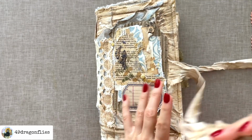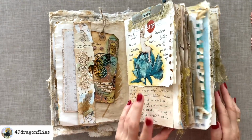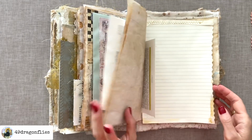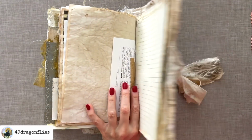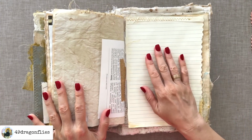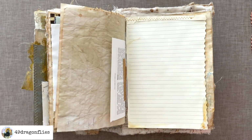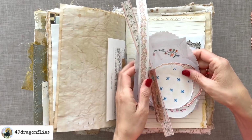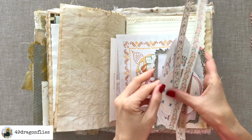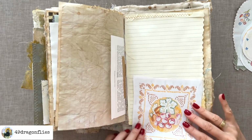As usual, we are working in the wonderful journal from Nadia, which is really, really getting fat. Again, I'm going to work in the back, in the very, very back here. So I'm going to put my box underneath to be able to work on it better. So on this page, I thought I would add a pocket. So I've already cut all these images out just to make life easier. And I thought I could put a pocket on this page.